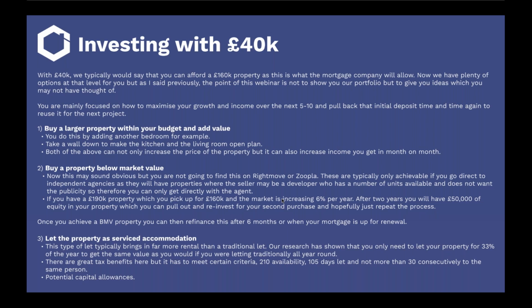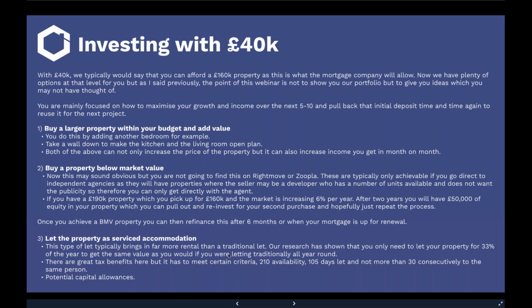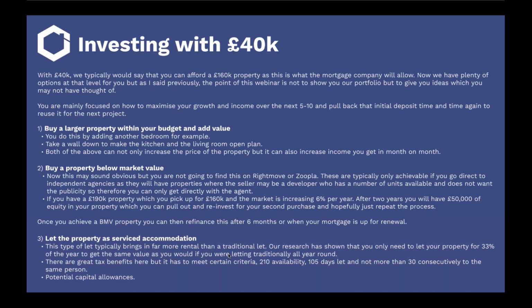So we're now going to move on to how to invest with 30,000. We're obviously going to keep in mind what we've spoken about on the 40,000, because everything theoretically applies, but it gets a little bit more complicated as we've taken 10,000 out of the pot.